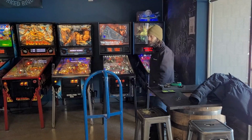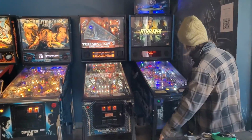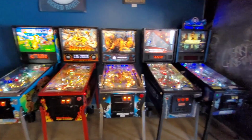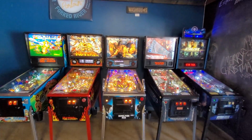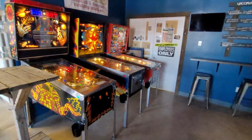All right, Forked River is just around the corner. All right, we made it to Forked River. Here is the Star Trek. This is leaving. Johnny Mnemonic is gonna go in its place. No Fear's leaving. Avengers Infinity Quest is gonna go in its place. And I don't know if this is a secret or not, but Jaws may be coming to a Forked River near you. Anyway, that's what's moving and shaking at Forked River.